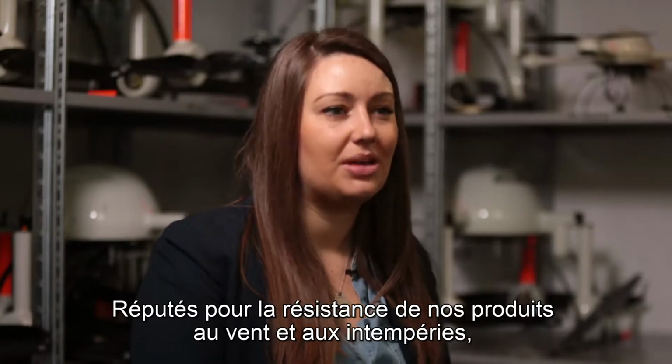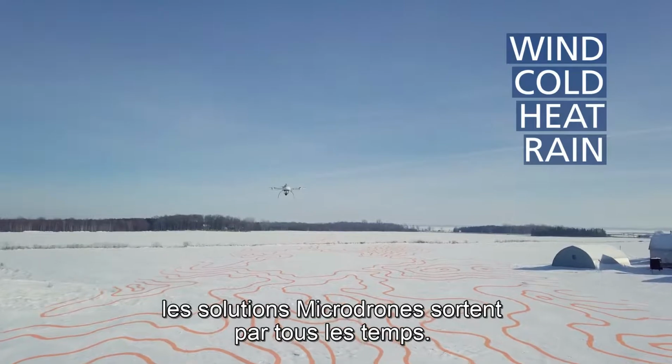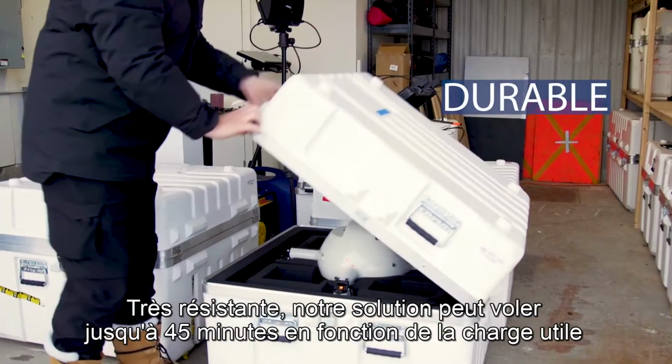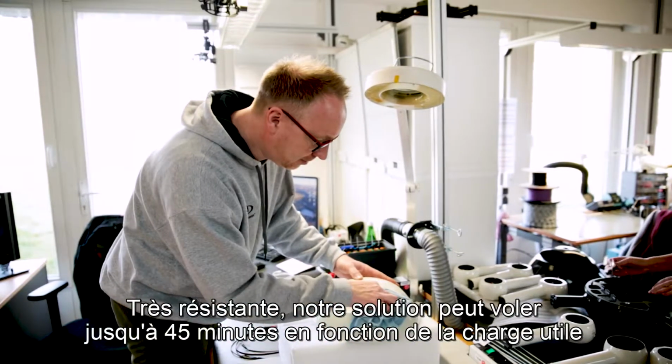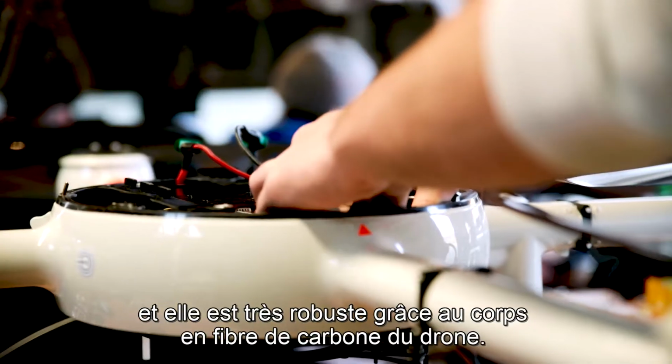In Microdrones, we are best known for wind and weather resistancy, so we can fly in cold and heat, in rain and snow. It's very durable, since it can fly up to 45 minutes depending on the payload, and it is very robust due to the carbon fiber body of the drone.